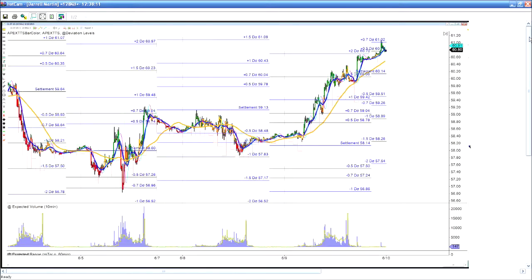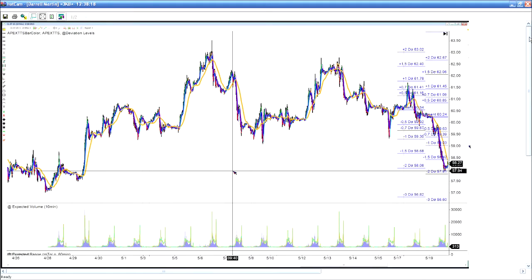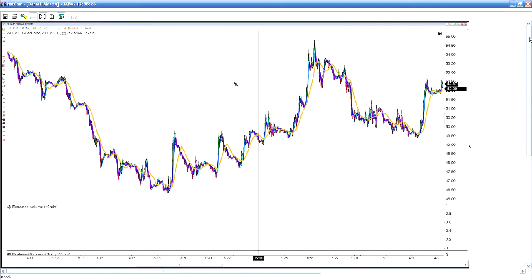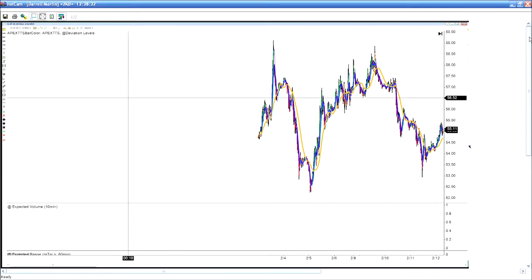If you want to know where it's going and when it's getting there, all that fun stuff, back up and start putting in your magnets. And if you go back and do the magnets, you have to go further back now because we've been so low for so long. We've been down in the 50s. So you're going to have to really scroll back there and get as much data as you can.